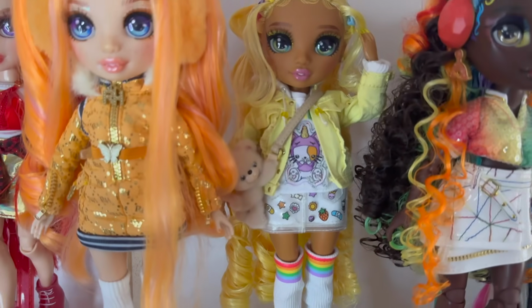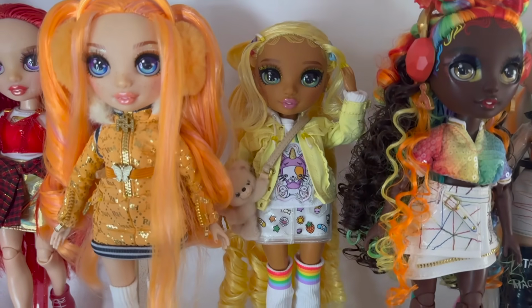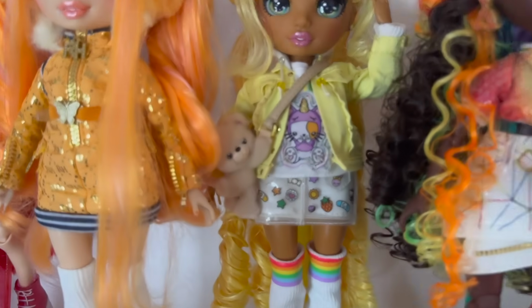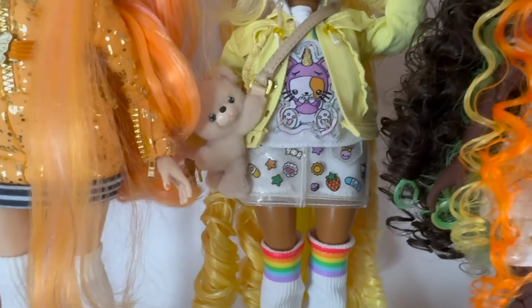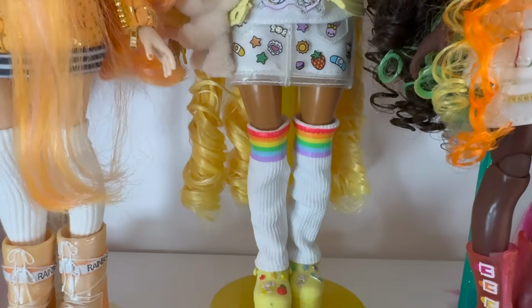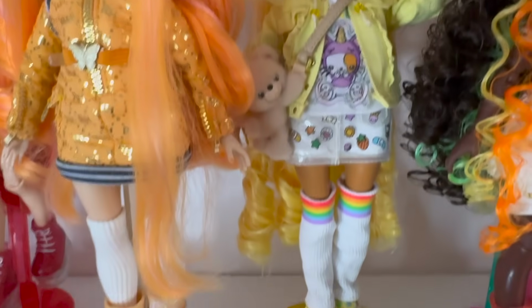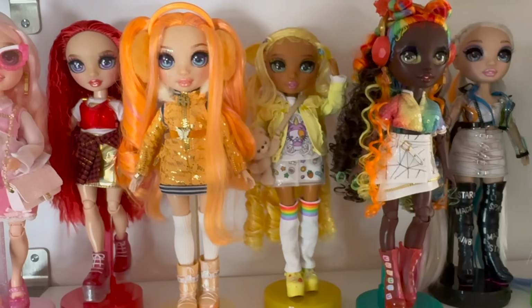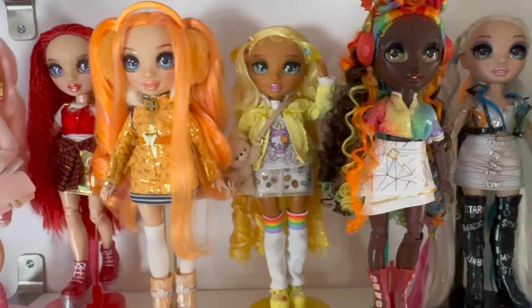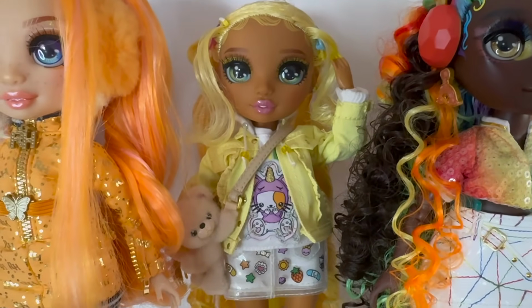It was the Sunny from the Sunny and Luna 2-pack. Unfortunately, she's back in the shadows, and I can't light her properly. But look at this bag. Look at the outfit. Look at the details. She's also got a pair of Crocs with Jibbitz. Look at the makeup. Look at the hair. That is an amazing doll. There's so much detail, and I feel like the outfit is so well themed to her character. It's perfect. She's perfect. One of my favorite dolls of all time.